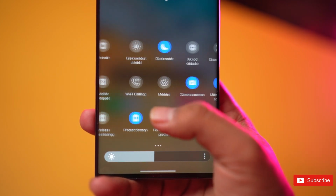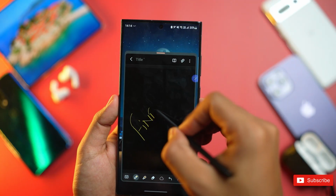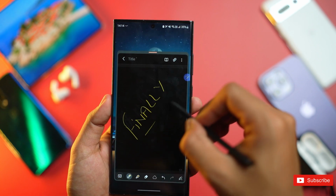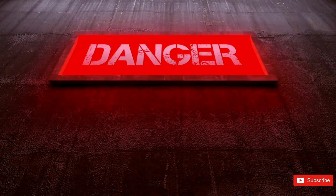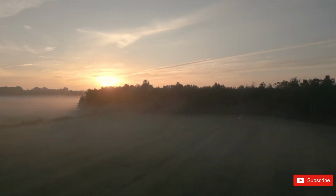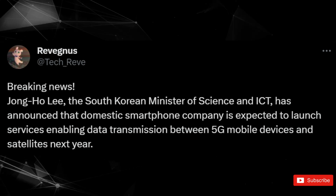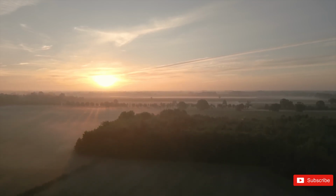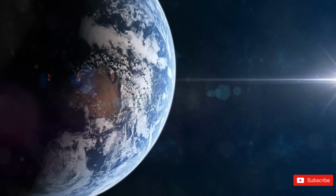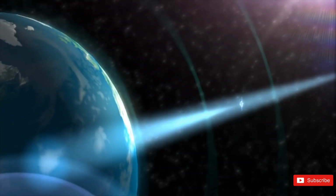Apart from this, in another development, a ranking Samsung executive showcased their confidence in the performance of the Exynos 2400 chipset, which is integrated into both the Galaxy S24 and S24 Plus. Moreover, this executive has now unveiled a feature that sets apart the Galaxy S24 series from its competitors. The new feature is confirmed to be two-way satellite connectivity, specifically designed for emergency situations.